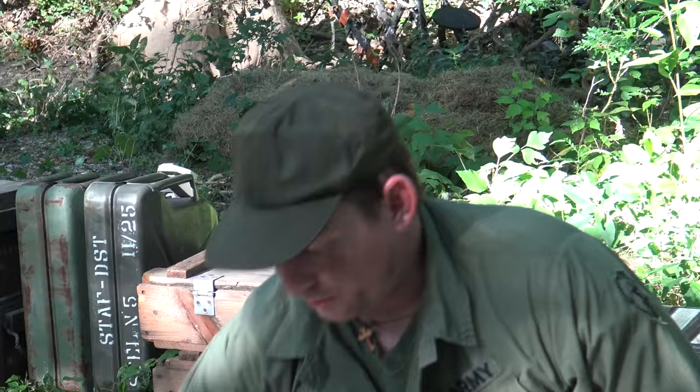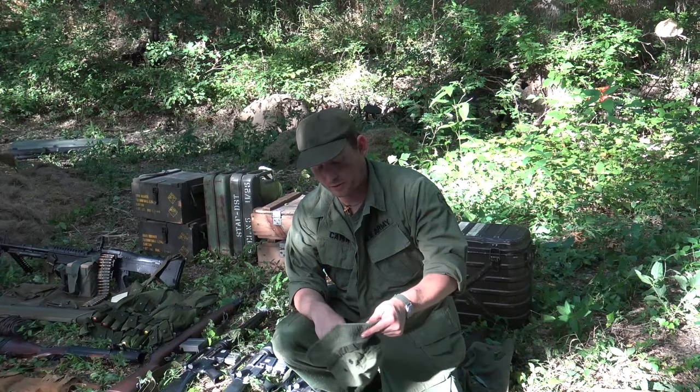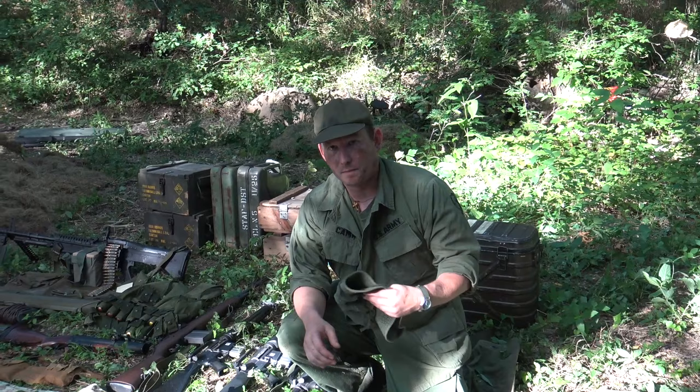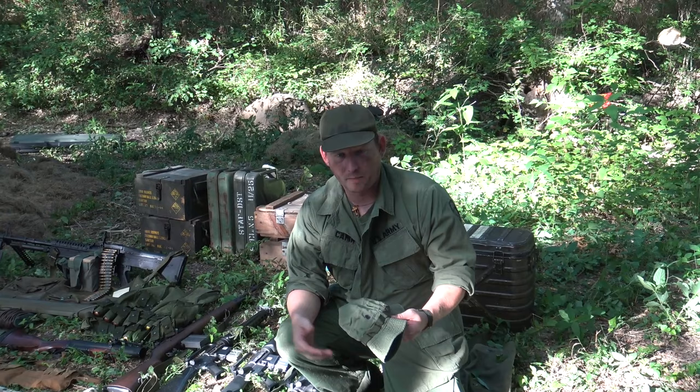Everybody knows what this is. These were made with originally poplin material like this one, just like our Type 1 and Type 2 jungle fatigues. And then later on they were made with ripstop material. These were all basically the same design. Some had larger brims than others. Late on in the war, they started being made in the ERDL pattern that were available for infantry issue also.